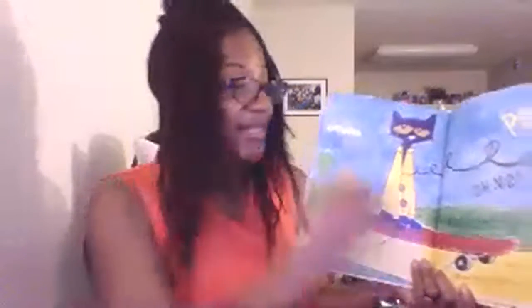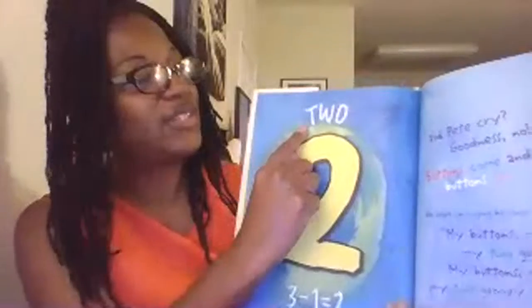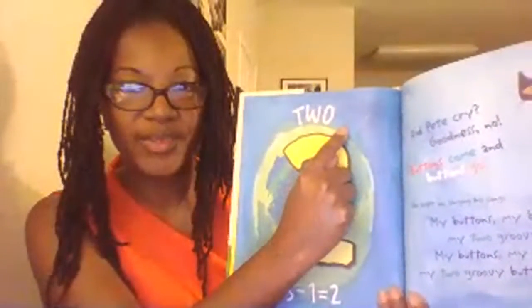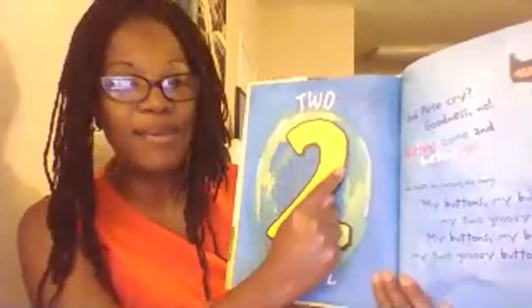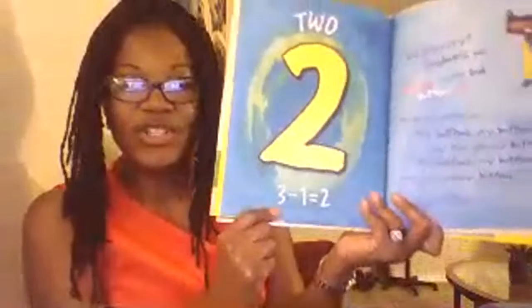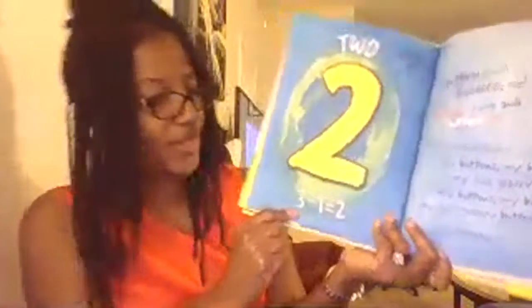two buttons. Let's see what number 2 looks like in a word. So this is the word two, T-W-O. And this is the number 2. And this is going to show us how we came to the answer 2.